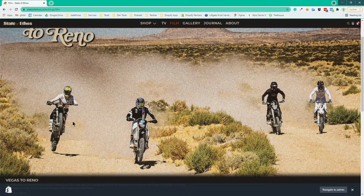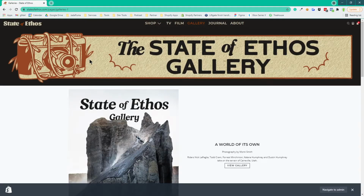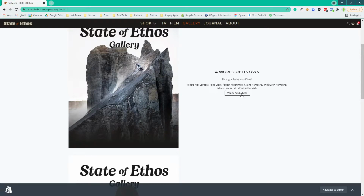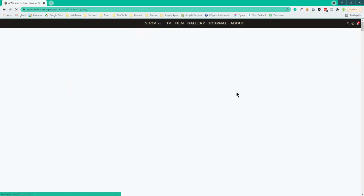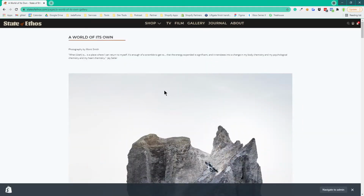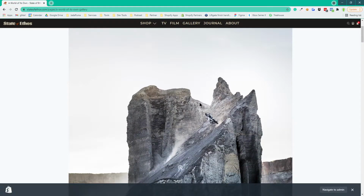But this page behaves very similar to the TV page. It's just a different type of content for them. Now on Gallery, we actually built this as a page, not as a blog. And because we're using the Flex theme, each one of these is using its own template. We made a little bit of a custom template for this one because the gallery inside of Shopify has a good horizontal masonry.